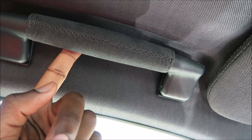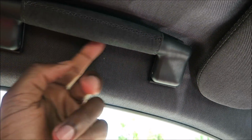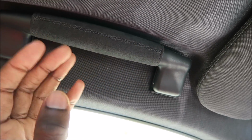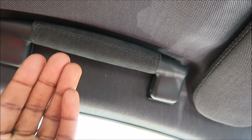That's a nice little touch, a nice little detail to add to the car, the Alcantara wrap on the oh crap handles. Feels really good, something you never normally touch, so it's a nice detail for something that you're rarely gonna look at, which is really cool.